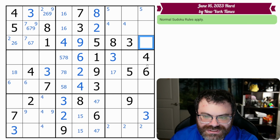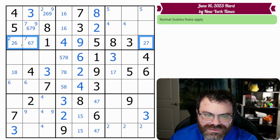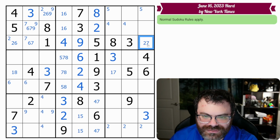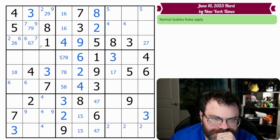We know that 2, 6, 7 is needed here. The 6 is looking up. So actually, this is a prime example here where this can only be 2, 7. So 6 claims here, right? The row needs a 6, and it's not here. So the 6 is here. If the 6 is here, it's not up here. That's claiming. Okay.